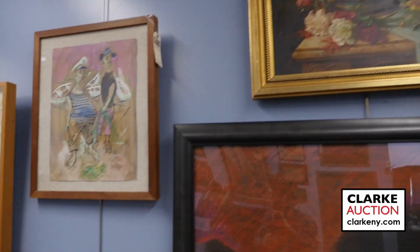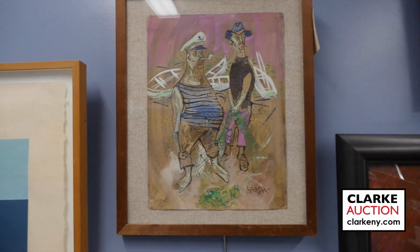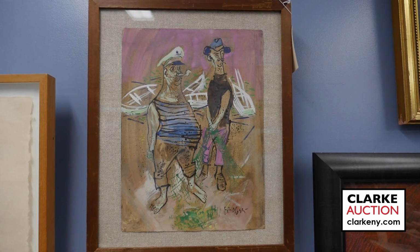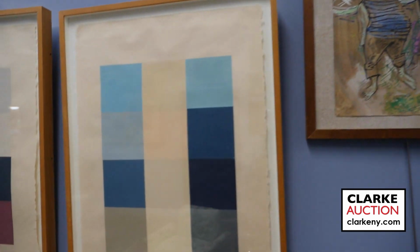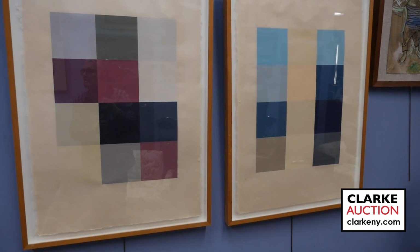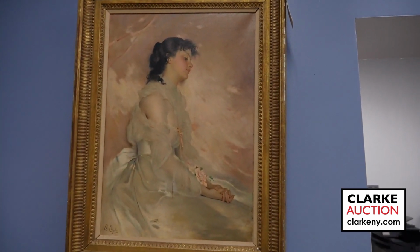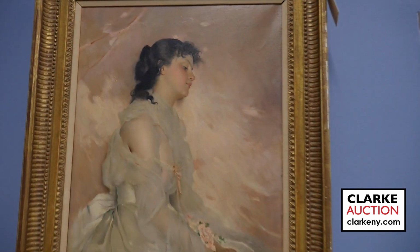Now we go to Cape Cod, and we've got two Cape Cod fishermen. I like that. Looks like one of them's probably eaten most of the catch that day. And this is William Gropper, and that's lot 42 in the sale. And we've got some other Groppers, so be sure to look at our catalog. We then have two of the remaining Sherrie Levines, and we move on to looking at a fabulous work by Charles Joseph Chaplin, the French artist, a young resting beauty.